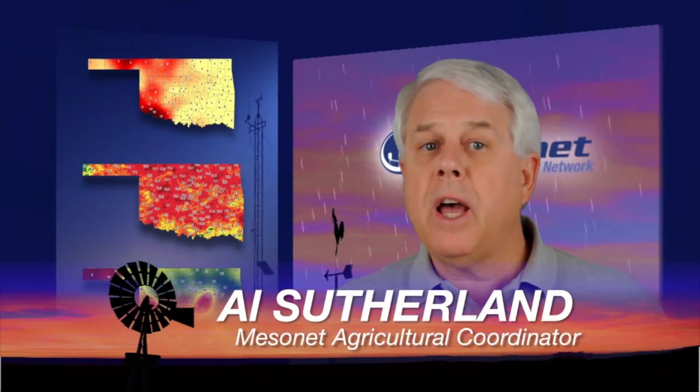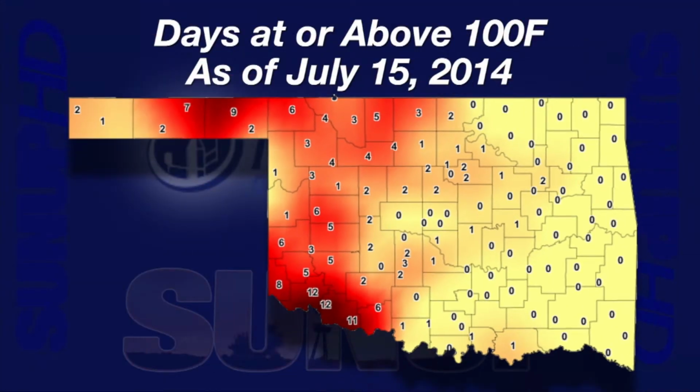Rain days are a time when farmers and ranchers can ease off the throttle and think about the big picture. Mid-July puts us close to the halfway mark for the summer's heat in Oklahoma and our summer growing season. And as years go, this one has been mild so far.